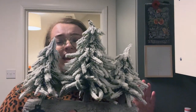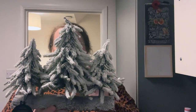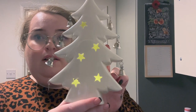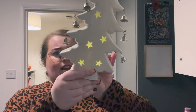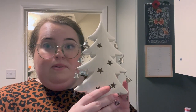Then this is something I've been thinking about. I just really like it. It's a flocked little trio of trees. This is £10. I've just been thinking about it, and sometimes you should just go for it, shouldn't you? And then the Range. I've also wanted this. It lights up, and this was £2.99. You can't really see it very well. There we go, it's on now. It's a little bit flickery, but for £2.99, you can't really complain.